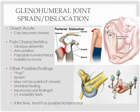Neurovascular findings depend on the case. If they happen to stretch the nerve with the dislocation, or the humeral head is putting compression over the artery or vein, maybe you see some numbness, tingling, an ischemic kind of pain episode. You can use any kind of instability test that we went over in class to confirm the presence of a dislocation. A first-time shoulder dislocation should always be treated as a possible fracture or labrum tear, so you should consider immediate referral.